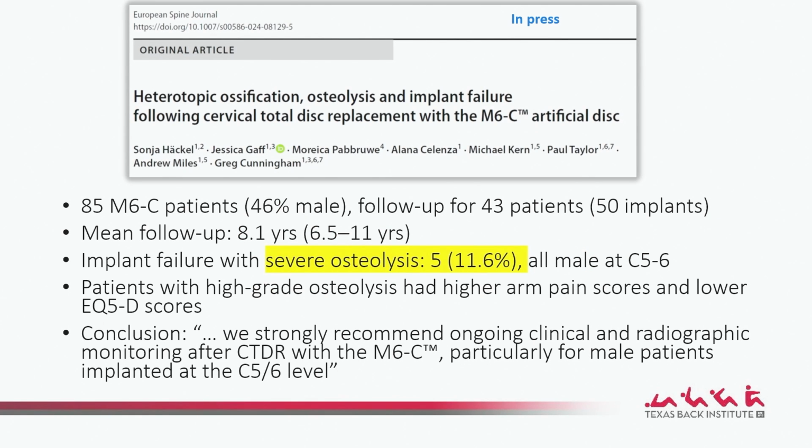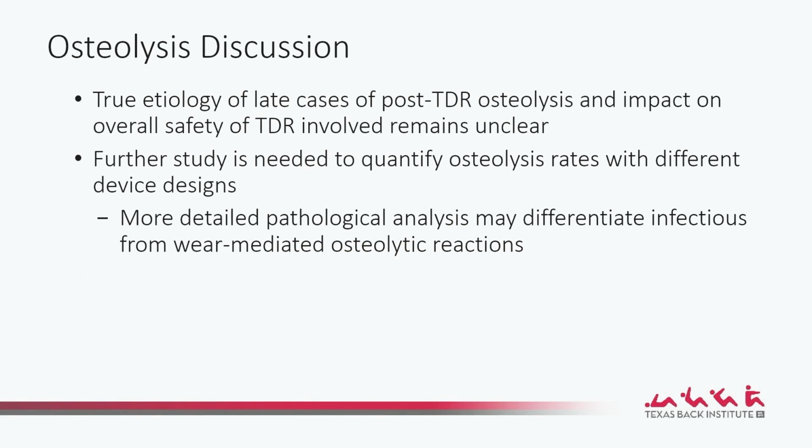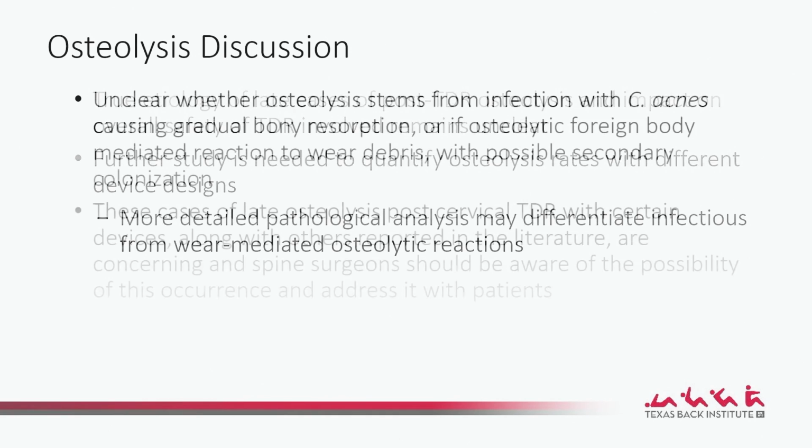This was another study from a different site in Australia that, again, found just an unacceptably high incidence of failure and osteolysis with the M6 prosthesis, and their conclusion was very strong. So, the true etiology of late cases of post-TDR osteolysis, it has to be on our radar screen. We need to do more studies and figure out truly the mechanical and biologic cascade that leads to that clinical scenario. So we're getting there. We've got a lot of hypotheses, but we've got a ways to go, but we're a lot further along than when we first started talking about this in the States 2 or 3 years ago.